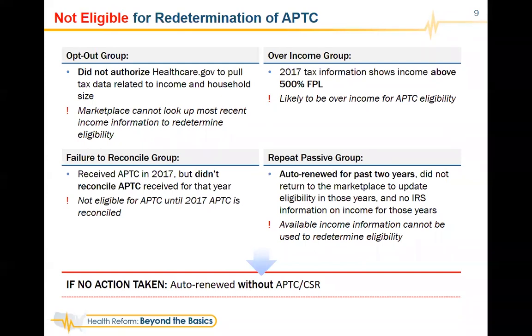The third group are people whose 2017 tax returns show that they have income above 500% of the federal poverty line and therefore appear to no longer qualify for advanced premium tax credits. They won't get an APTC unless they come back and update their application with information that shows they are still eligible. And this is possible.